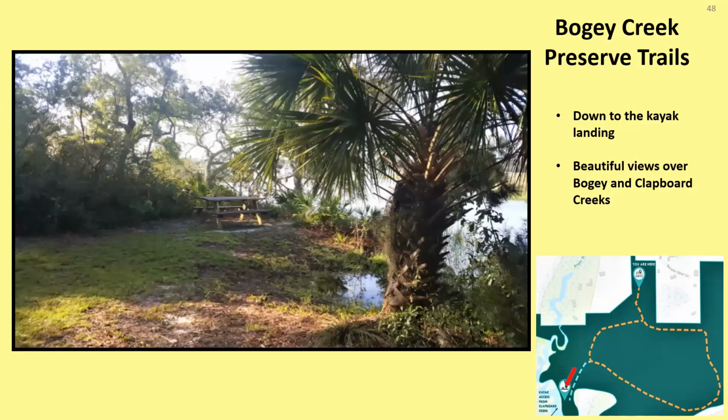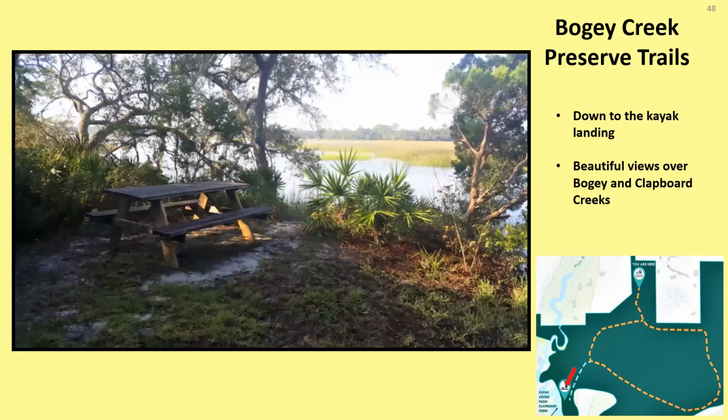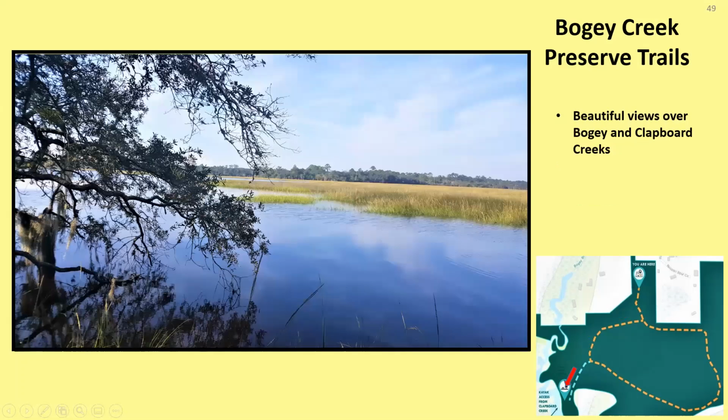So there's a picnic table down there. You can put in your kayak, or if you're kayaking on Clapboard Creek, you can come in here and put in. You see, you overlook the marsh, Clapboard Creek. I believe this is Bogey Creek in here. Beautiful little spot.